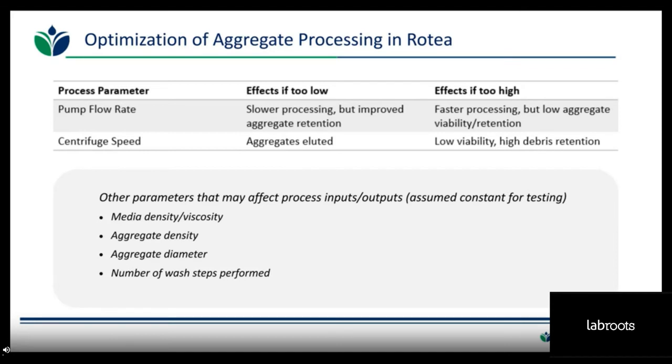On the flip side, when we're optimizing centrifuge speed, if the centrifuge speed is too low, you won't retain any of your aggregates. They'll be eluted directly to the waste. Conversely there, if your centrifuge speed is too high, you're going to have low aggregate viability, and you might also retain some of the debris that you don't want in your final product.